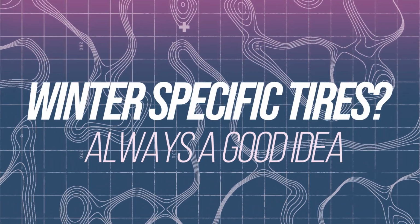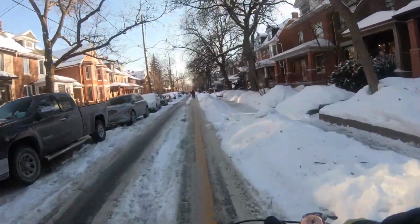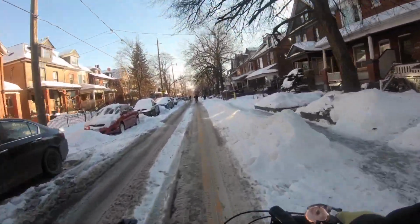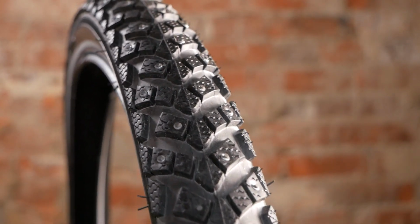Of course, with winter weather, you'll get wet and slippery roads no matter how well maintained they are. There are tons of ways to adapt your tires, such as selecting wider tires with more tread, or for icier conditions, finding studded tires that fit your frame. While our other video goes into more detail about the specific tire brand recommendations, here are some general recommendations.